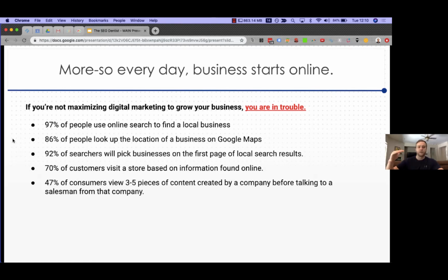Now remember, in one of the previous slides, we said one of the things we're going to do today is show you how to get on page 1. Because, and this is why, 9 out of 10 people are going to pick something on page 1. They're not even going to go to page 2. So if you're not showing up for your keywords, for example, if you're a dentist in Glendale, California, and somebody types Glendale dentist, or if someone's in Glendale and types, I need a dentist near me, and you're not there on page 1, you're not going to get that patient. They're going to go to your competitors. Well, 9 out of 10 of them are.